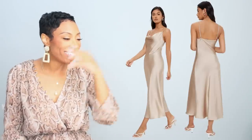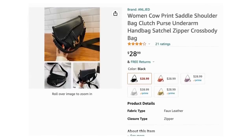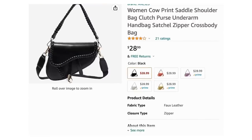Now the saddlebag I found at Amazon. It is only $29. It's $28.99. I love it. I think it's a really nice saddlebag. Y'all know how I feel about knockoffs. I think it's cheesy and corny to just wear a straight up knockoff of a designer. And a knockoff is when they remake the bag or the shoe or whatever the item is and they actually put the designer's logo on it trying to fool people into thinking it's the real deal. That's a knockoff. I'm just not cool with that.